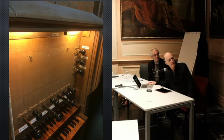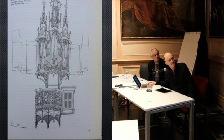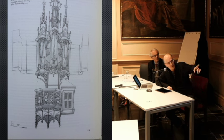another view on the keyboard, and here you see a design made by Willem Haakman Wagenaar. That is a phase where the gallery was not completed, and it's of course a bit hypothetical, but that the pedal trumpet is hanging in a separate case to the right side.